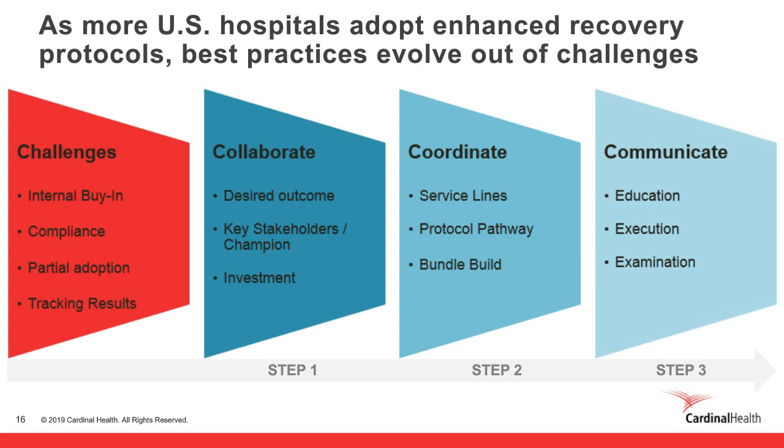A big part of collaboration, as many of you know, is establishing a framework for clear lines of communication throughout the planning and execution of the process. This will support a consistent patient experience across the board and enable an empowered path to recovery.